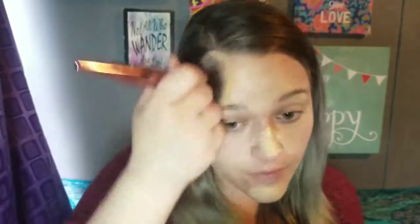I also have another brush that I'm going to use in a second, that kind of just buffs it and lets it soak into my skin, because I'm sure this looks crazy right now.